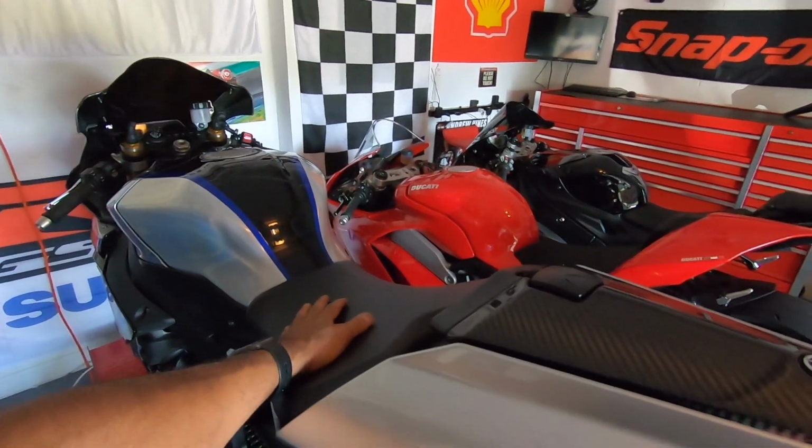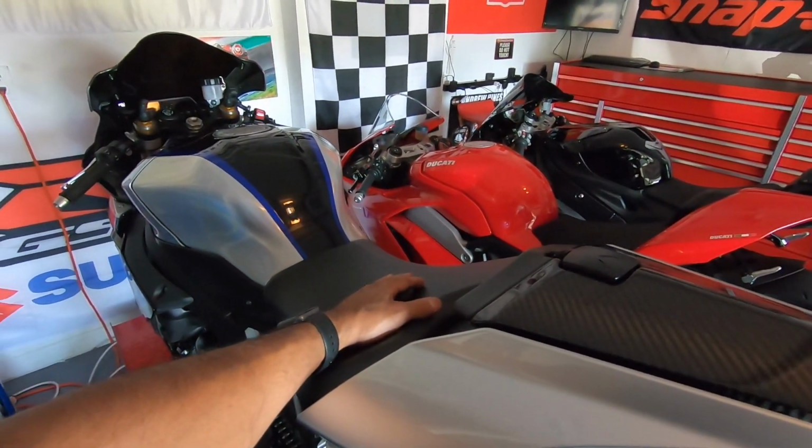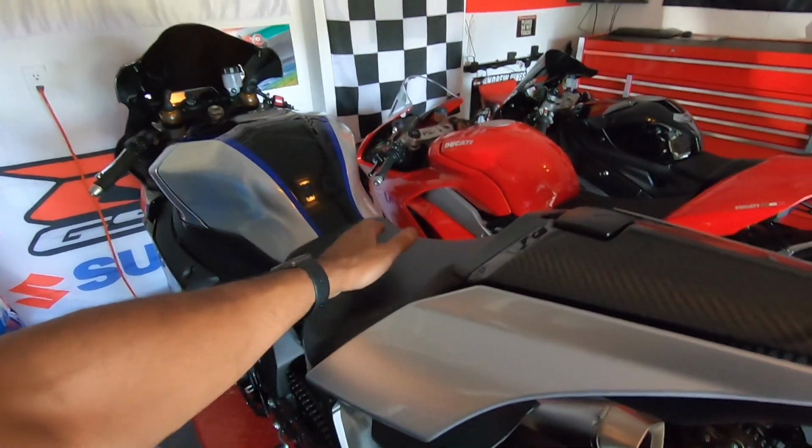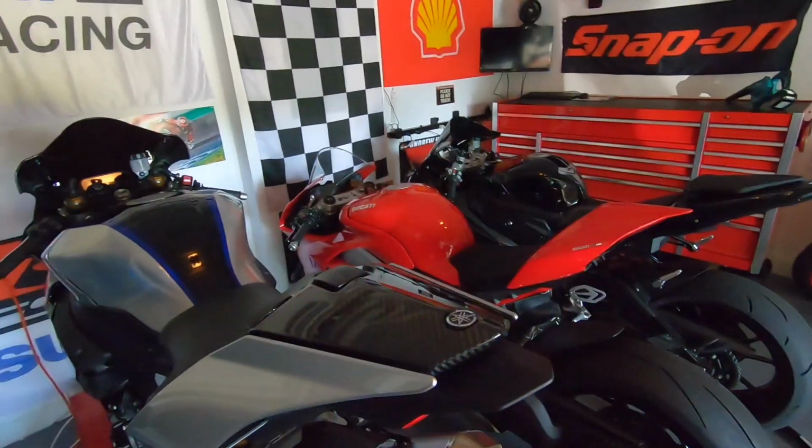Well, when you're cruising and stuff like that, that wide seat definitely did come into play, and it did help out my ass quite a bit. It felt pretty good, as opposed to the rock hard seat over there.